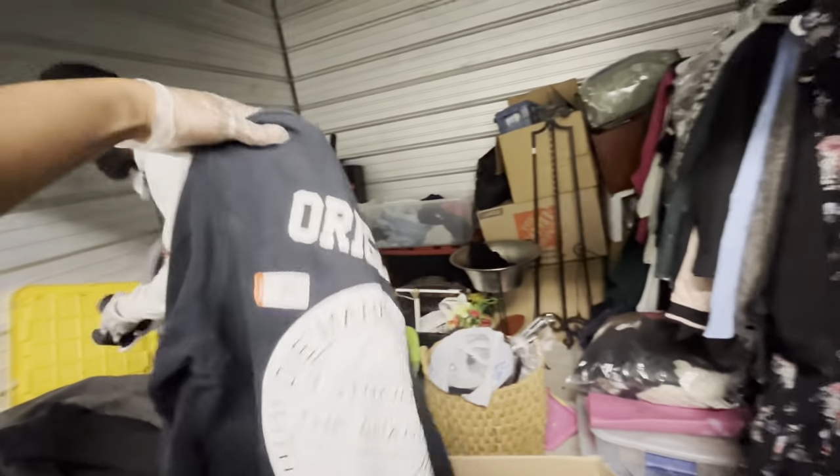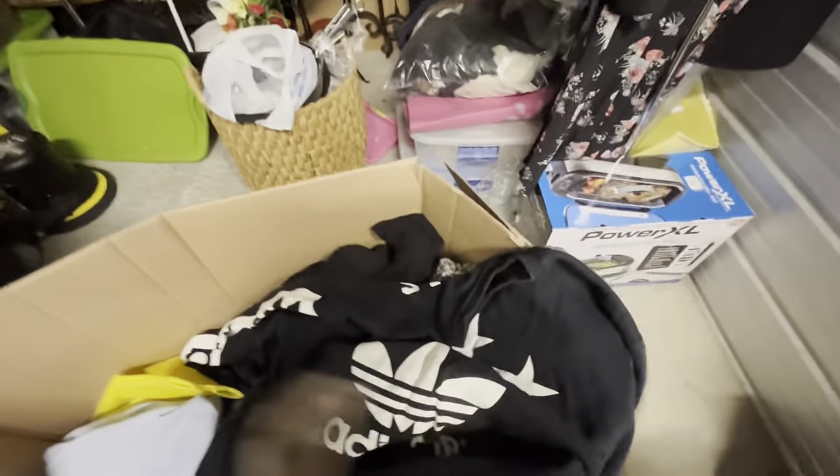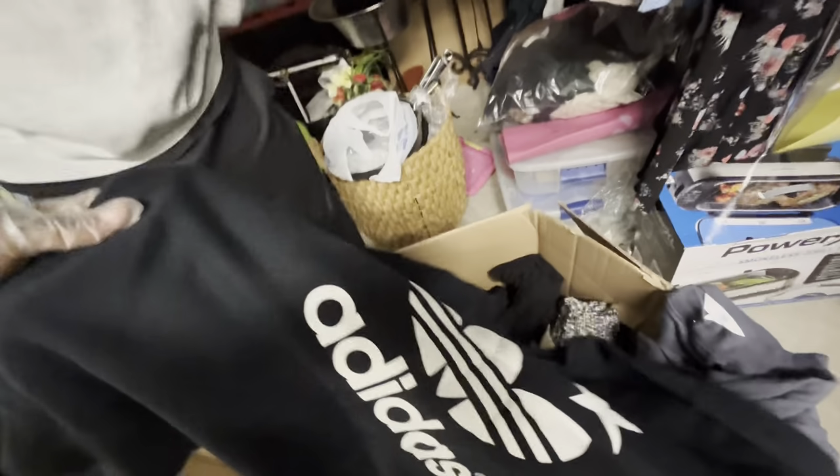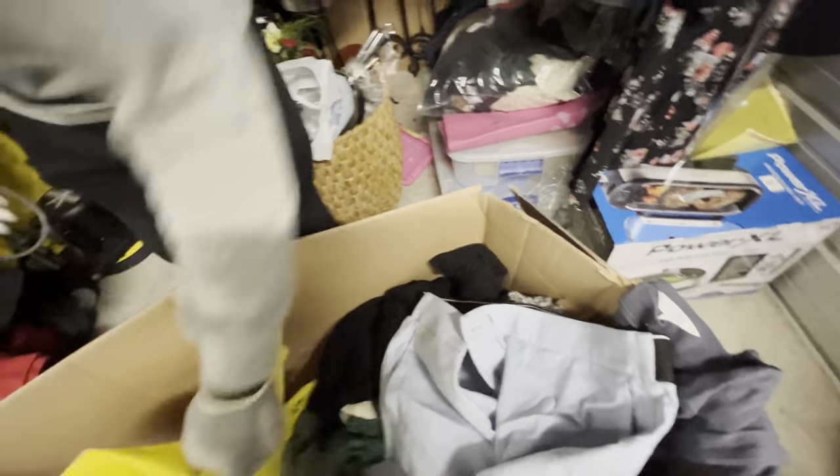eBay. Oh, this is a nice Adidas. Let me put this on. At least the clothes are nice. Oh, y'all better see. Oh, this got to go online, name brand. We can't bring this to the flea market because they want it for $1. But yeah, they want to appreciate it.